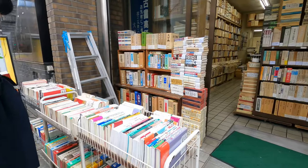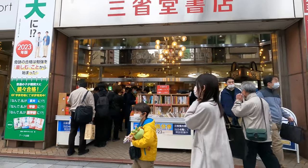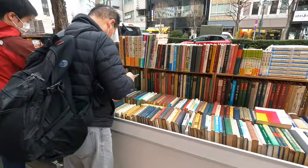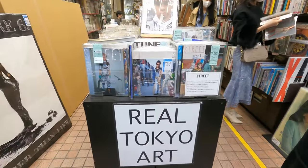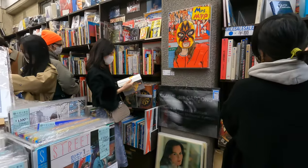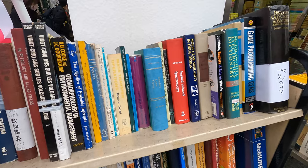Here, Jinbocho in Tokyo is the town of bookshops. About 130 bookshops are in this town. There are big and small bookstores and also many, many second-hand bookshops and art workshops. Well, there are many used bookstores in Japan, but here, Jinbocho's shops are unique.